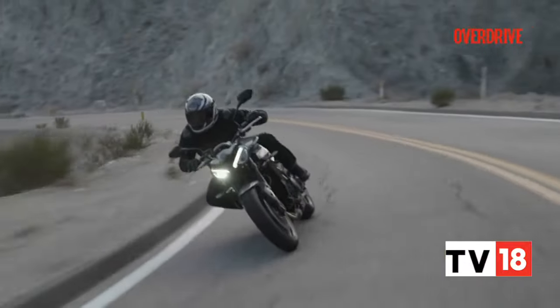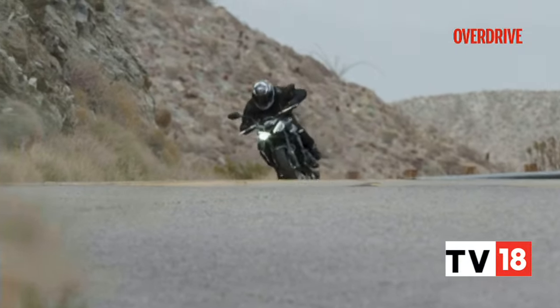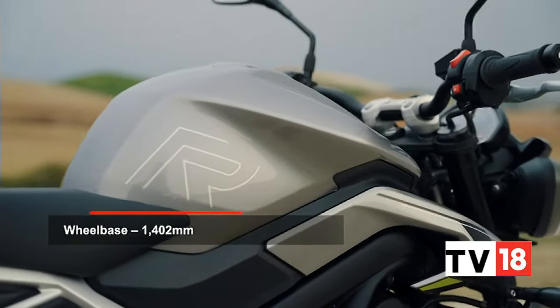And like the last generation, the Street Triple R is yet again the variant that most will choose from in this model line. This isn't an all-new bike, but there are so many changes that it qualifies as one.